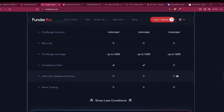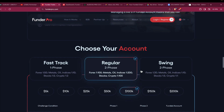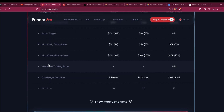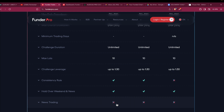So you can actually check the rules right here. It's important you read their rules so that anytime you have any challenge, you will see where you are getting it wrong. All right. Swing, you can scroll down. Also, for a swing trade, there is a maximum lot size. It's 10 standard lots. You can actually see it for a swing account. You must also pay attention to this. News trading is not acceptable. For a swing trade, you can hold your trade till the next day.